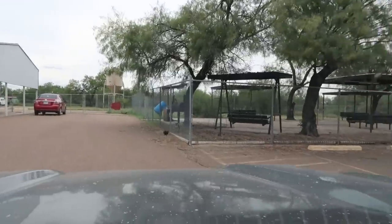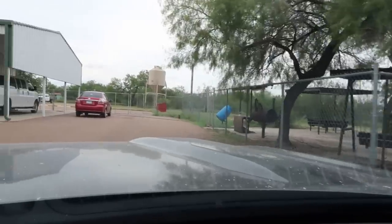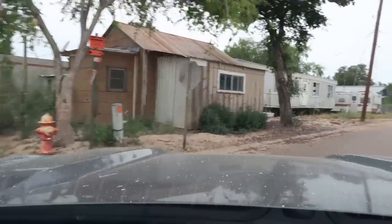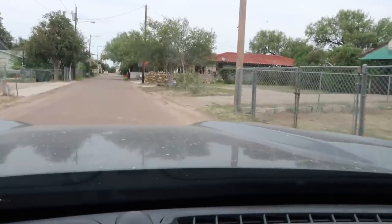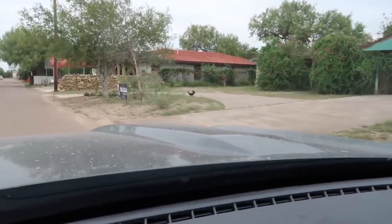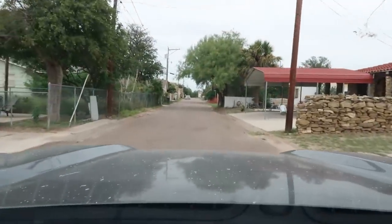More chickens. See them? Wow, another one over there. Chickens just run around loose here. I'm gonna head back up. Try not to hit any chickens. Oh, there's another one. Look at him. Yeah, he's like, nah, I'll let you go by first. Or is he? Nope, he's gonna make a run for it. No, he's not. He's trying to decide. Yeah, right, he decided against it. Gave me the right of way.